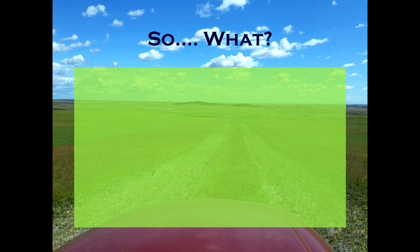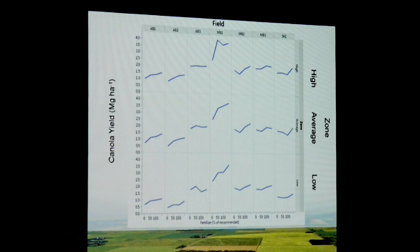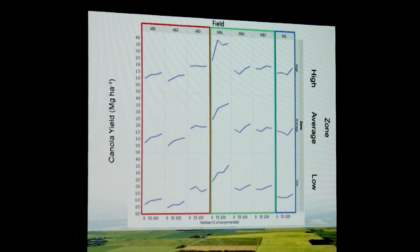So what do we do with this? I'll start by looking at some of the broad objectives of this research project. This slide shows some of the results from the first year of the study. We have 3 fields from Alberta in the red, 3 fields from Manitoba in the green, and then a field from Saskatchewan, so year 1 of the study.